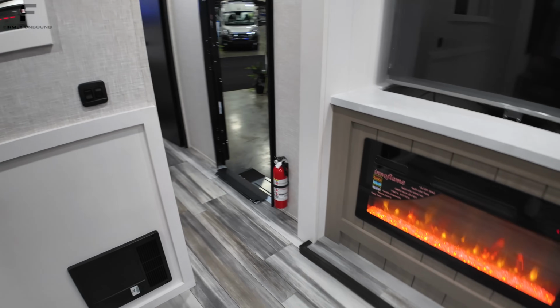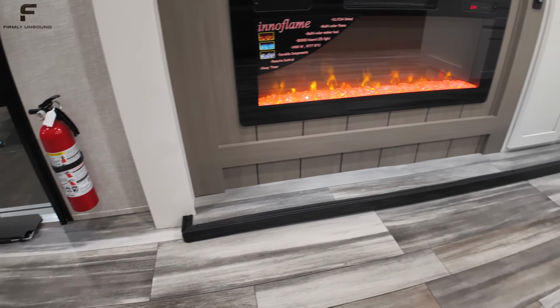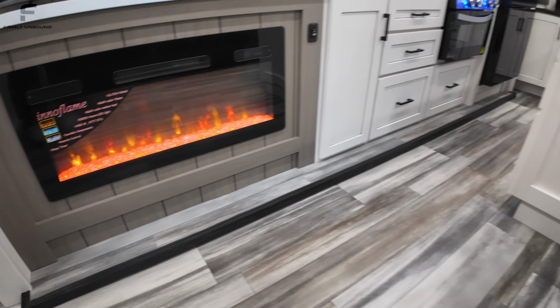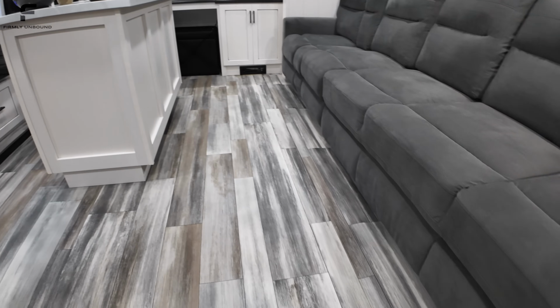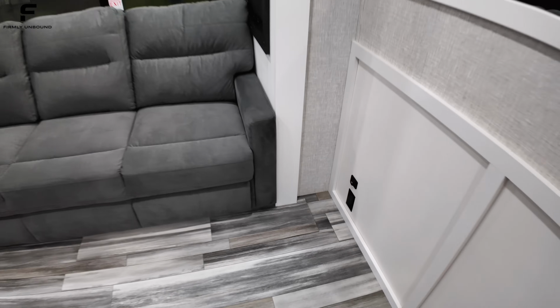Now you do have a little bit of a lip on these kitchen slide outs. So just something to be mindful of. You can see that little lip there. In that kitchen slide out, the non-kitchen slide out will have the matched flooring there that sits pretty much seamless on the floor. And then also just notice you have outlets and USB ports right here in that corner.